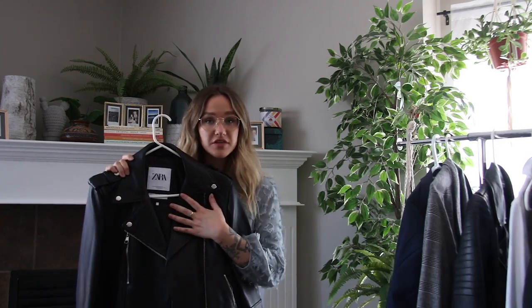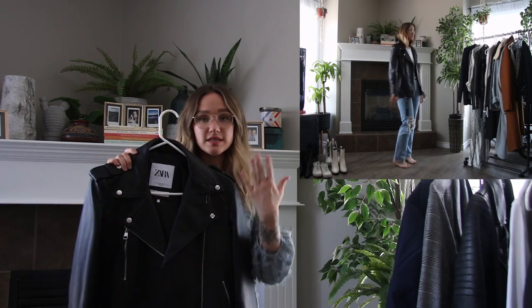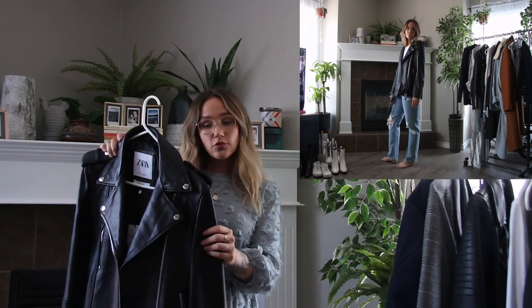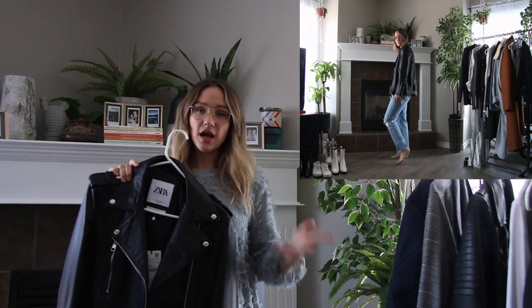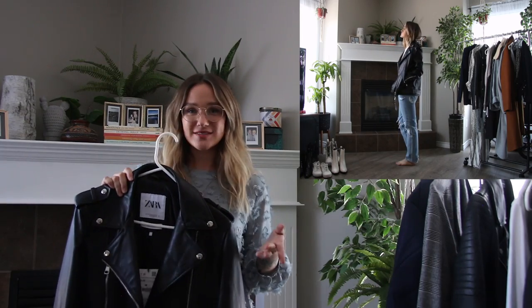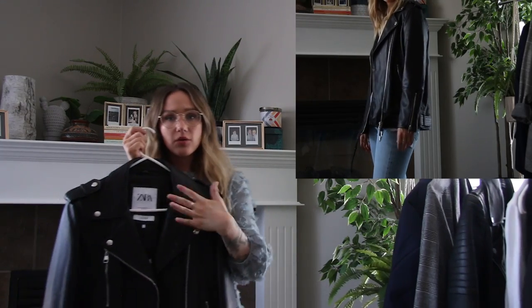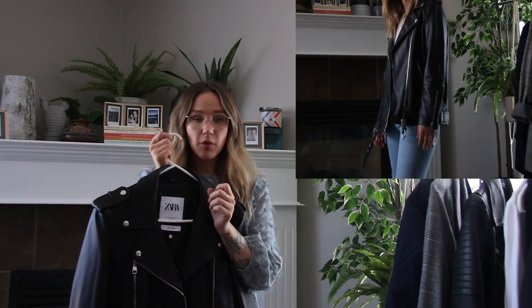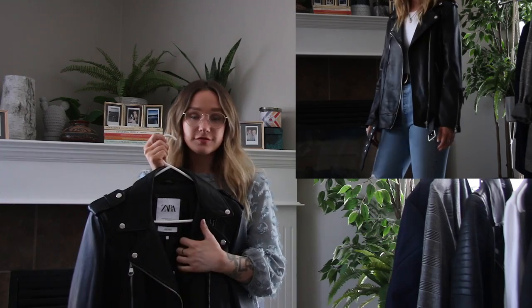This is from my previous video from my Zara haul. This is the boyfriend leather jacket, and I absolutely love this. It's still fitted in all the right places, but has a looser kind of dynamic to it, and I think it's super cool. So I'm putting it in here as an option. I obviously know that there are more expensive ones out there. I believe that this one was in the $200-$300 kind of mark. That is decently expensive for a leather jacket.